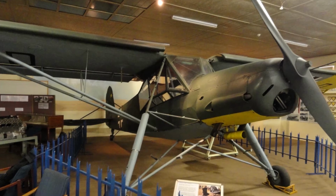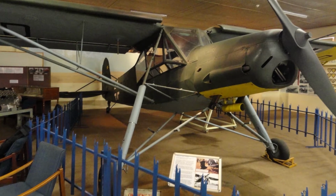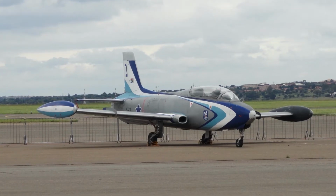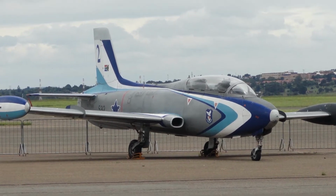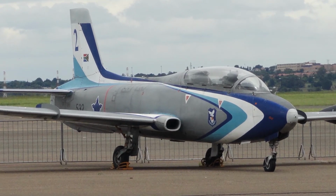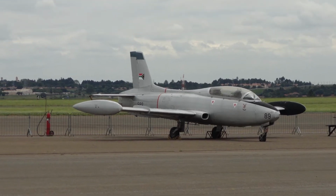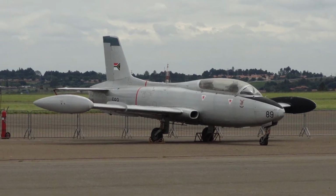The Fieseler Storch is a very interesting member of the family. Probably 10 or 12 years ago, this aircraft was actually airworthy, but now I see it's rendered as a static display. The original Silver Falcons flew Impalas, and the example is in fact one of the Silver Falcons in the Silver Falcons colors. Now, the Impala was assembled under Italian supervision by the Atlas Aircraft Corporation, which later became Denel, and in fact in itself was a whole industry.